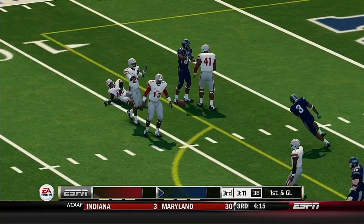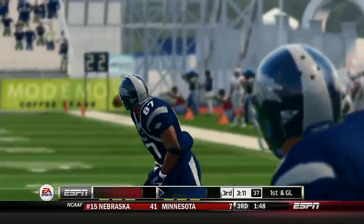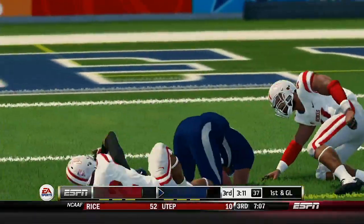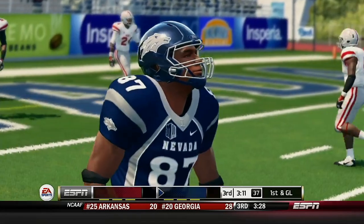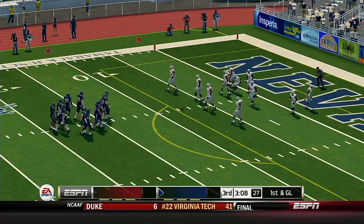Huge play, and it's going to be first and goal. That makes it first and goal. First down, and they've got their eyes on that goal line.